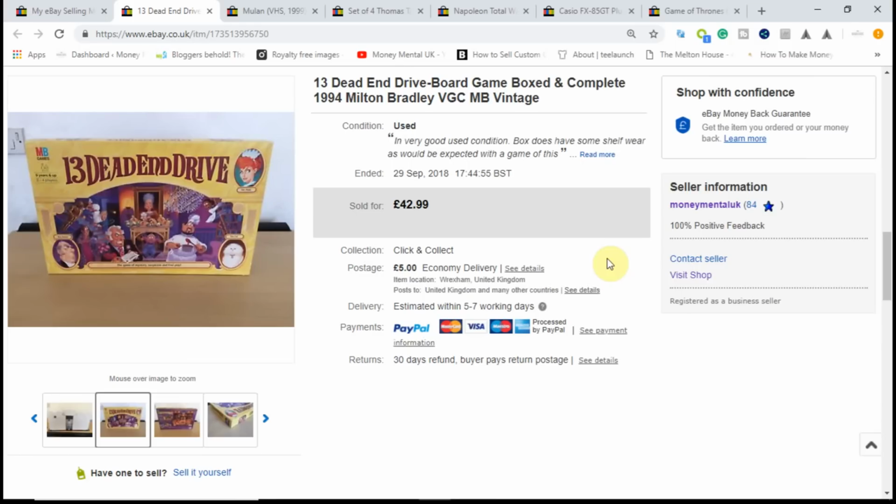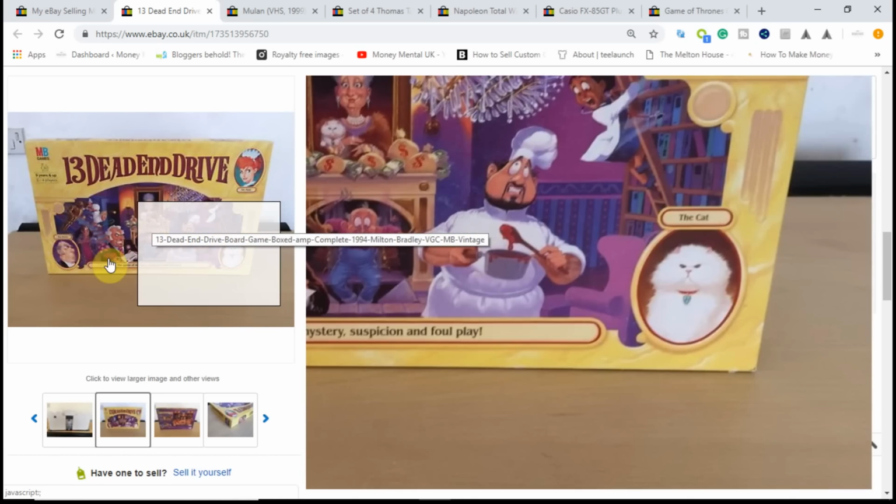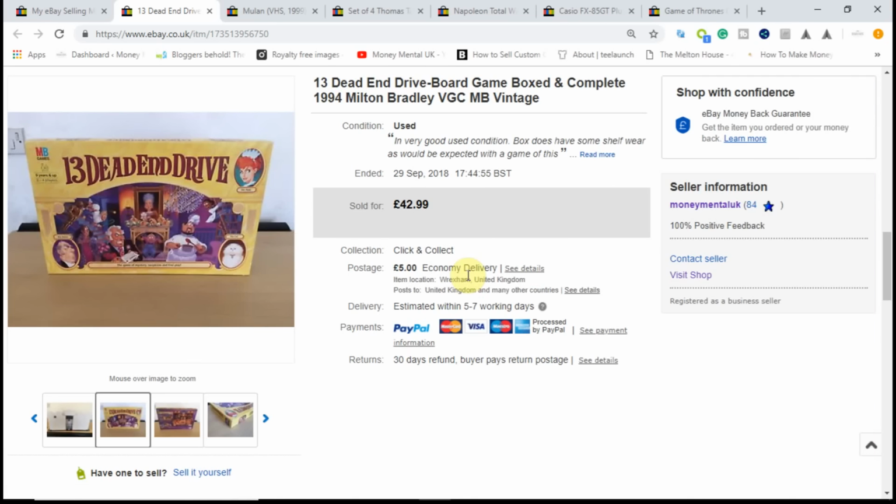I spotted it straight away. As soon as I saw it, I thought this has probably got to be worth something. Didn't look it up at all. Just picked it up, handed over my money. I took it home, and when I got home, did a bit of research, and I saw that they were selling for about £40. So really pleasantly surprised by that, obviously.